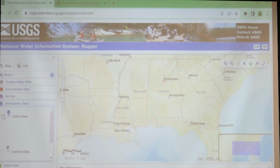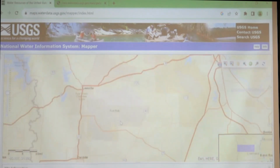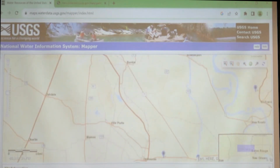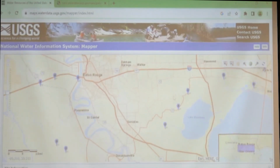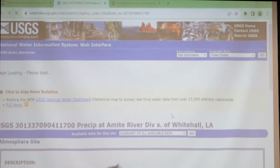So here are your atmospheric sites, which we don't have, but we rely on other ones like those. They have a couple. They're new, actually. Just this year, it started sampling. So here's one right here. Now, here's the weirdness with the way they present this data. Just maybe River Diversion at Whitehall.